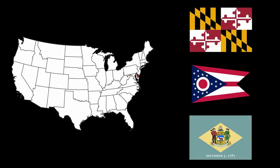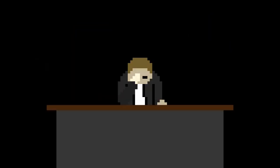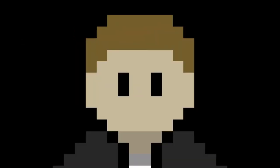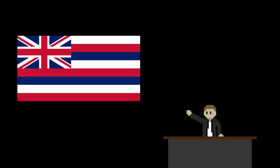Maryland, Ohio, and Delaware all have better flags than Pennsylvania. Let me repeat, there are states out there that do something worse than Delaware, which is frankly horrifying. I wish some of these states could at least tear a leaf out of the books of the states that already know what they're doing with their flags, like Arizona, Alaska, DC, Hawaii, Tennessee.